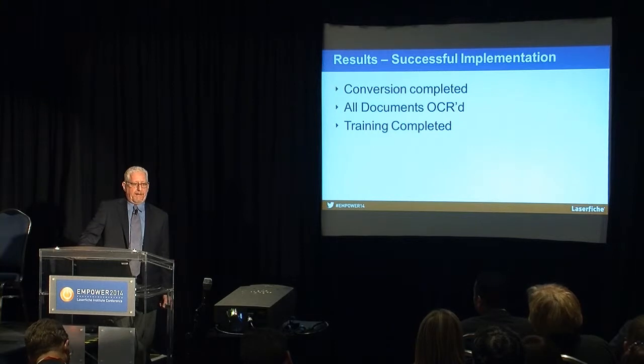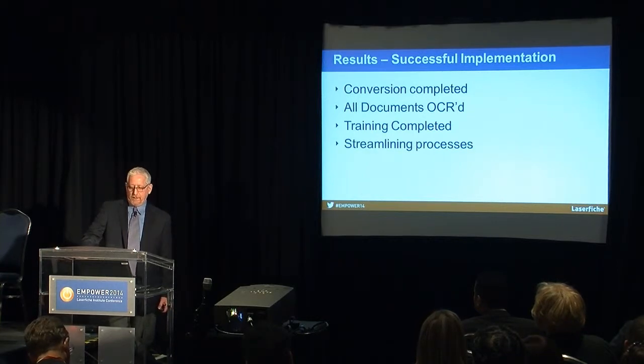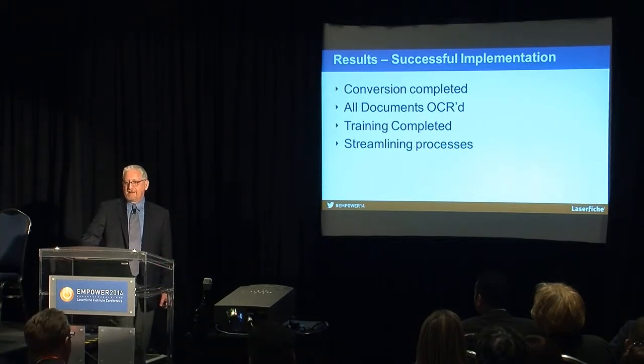Our training, I say training is completed, but really our training is ongoing. It seems like every day there's another question about how do we do this, or how can I find that? And we're constantly looking for ways to help people be able to search and be able to use the tool much better. Streamlining the processes.